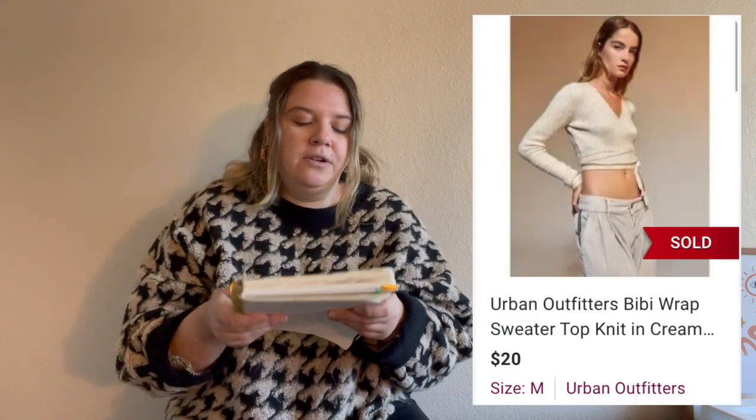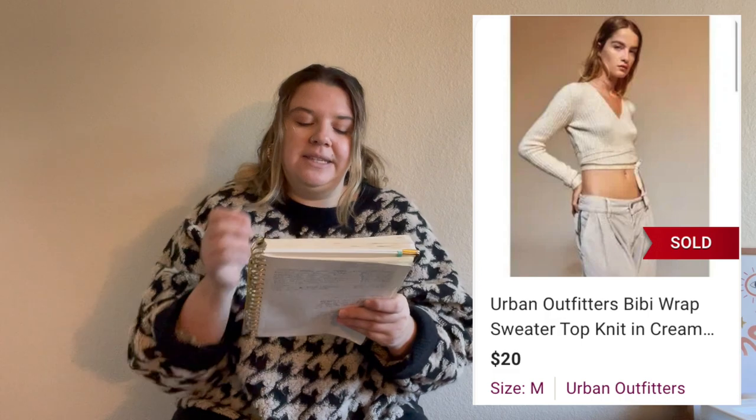And the last thing I sold on that day was this Urban Outfitters wrap sweater. Really cute. Again, got it at the bins. I pick up a lot of Urban Outfitters at the bins. Usually does pretty well for me, like bread and butter pretty much. Sold for $20 and after fees I made $16.